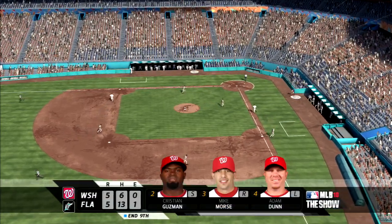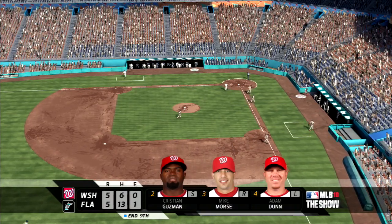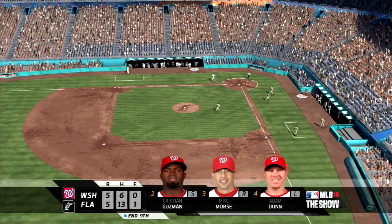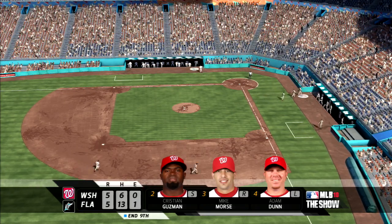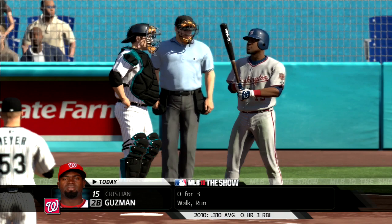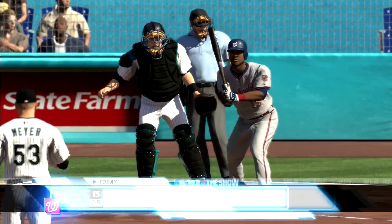So they can't get that winning run home, and that means free baseball here this afternoon. 9 can't decide a winner. We'll move ahead to the 10th, and we are all tied 5-5. Christian Guzman will lead it off here in the top of inning number 10.